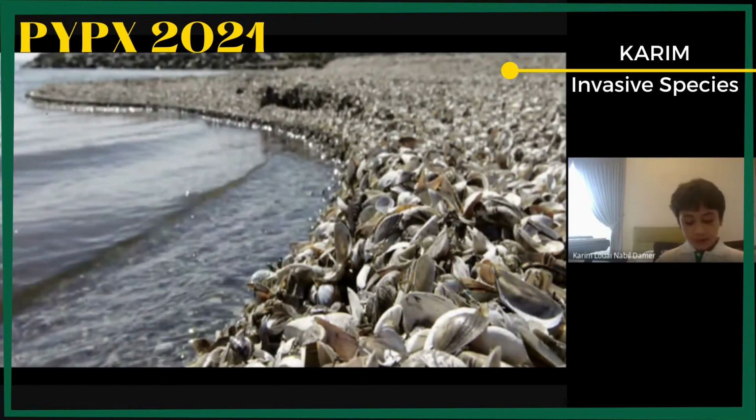When they do this, they pick up native species while trying to get the seawater. Then they go to the new location, empty the water, and then leave to new environments. That makes some species invasive and become a bigger problem than they already are.